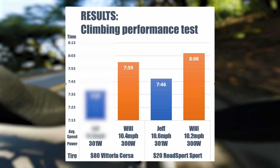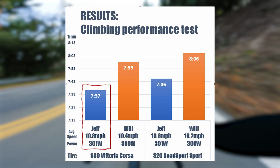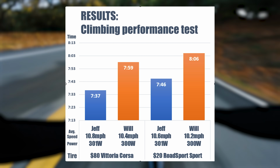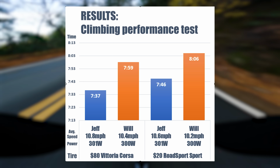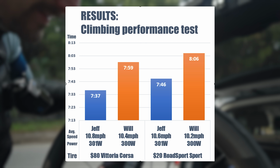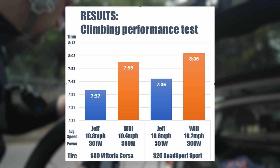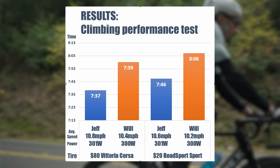I found the same thing. In fact, I found an even greater savings, 7 minutes, 37 seconds compared to my 7:46. So these aren't huge numbers, but you're starting to figure out why you would want to spend $80 on tires versus $20 on tires. Are we ready to talk about test number 2? Let's look at it. This is a big part of why you buy nice tires. 100%. Okay, what do we have now?